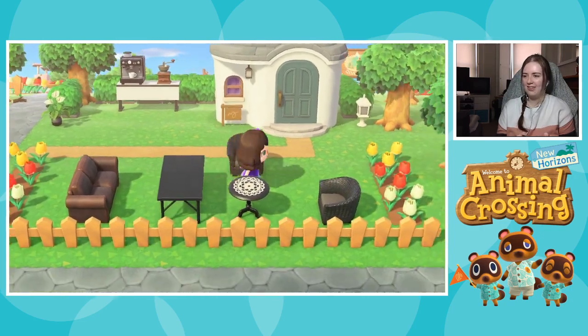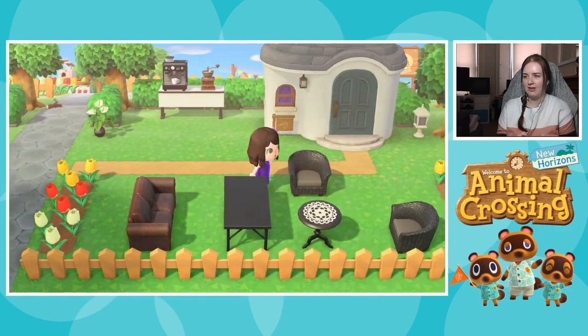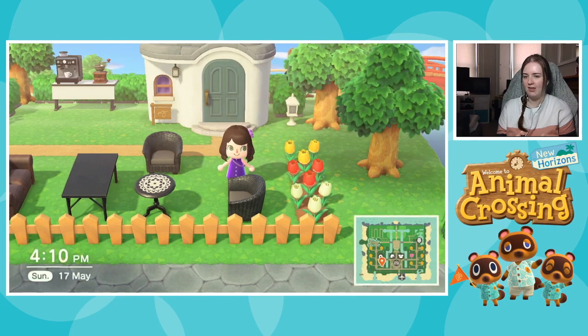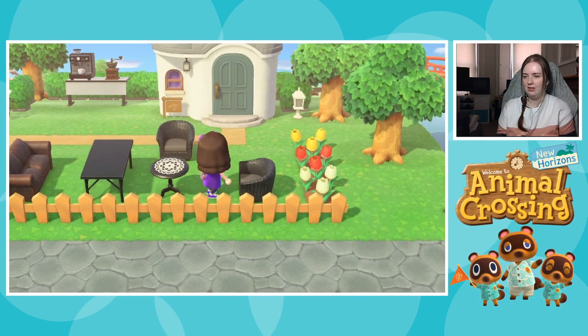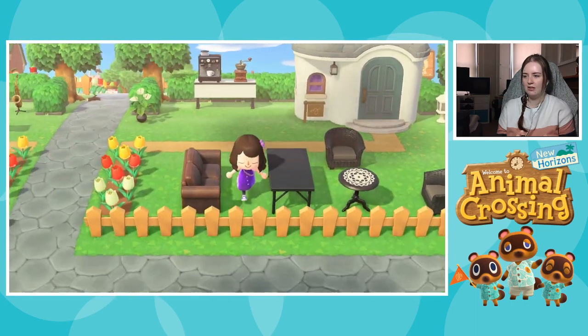See, it kind of sucks that the sofa's brown because everything else is more black. It's these stupid chairs, I think. It's the fact that I can't access them from the side that's kind of annoying.